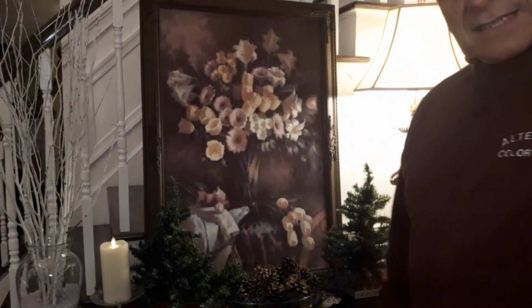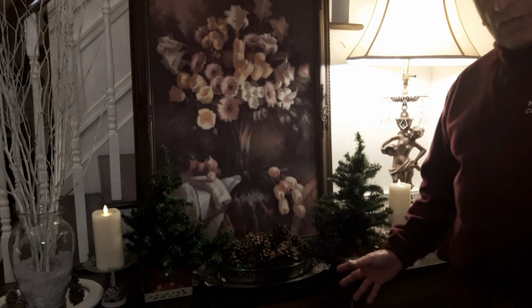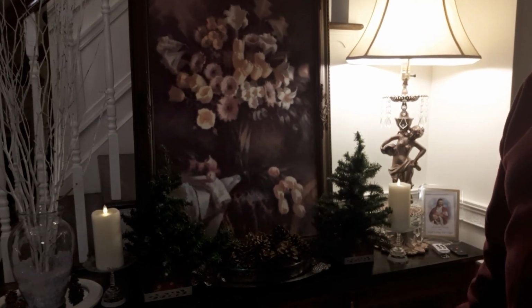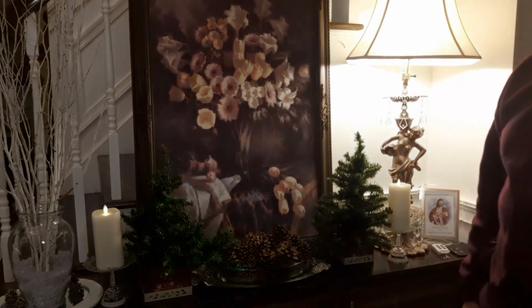So I'm going to be working on this table right here in the foyer. And you can see what I have here is my winter look. I don't know if you can see it in there. It's got a little dark, but let me fix this light. Hold on. Okay, so I just adjusted the light. It's just a little bit better.